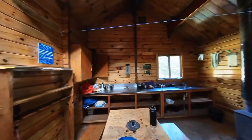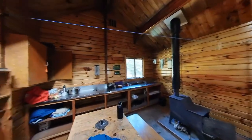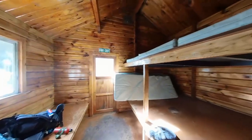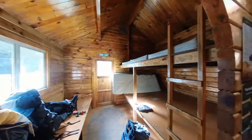Hut's split into two areas. We've got this living area that's got a nice potbelly stove, a really long bench and a table. And then coming through into the sleeping area, where we've got six bunks. So this really is quite a nice wee hut.